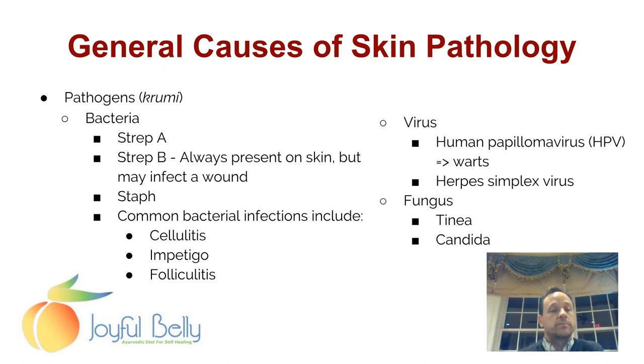Pathogens, or parasites and bugs and things that infect your skin, are called krumi in Ayurveda. And those can also be a cause of skin problems. Strep A, strep B, staph infections, etc. I listed a few here. HPV causing warts, herpes simplex, tinea, candida, lots of different krumis that can affect your skin. And you can pause on this slide and write these down if you want.